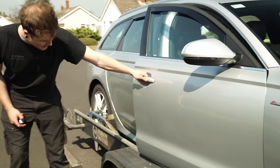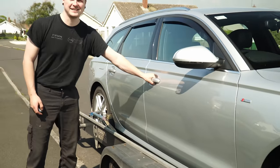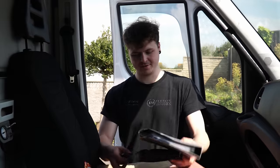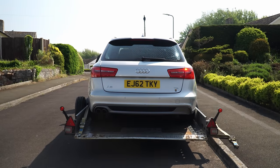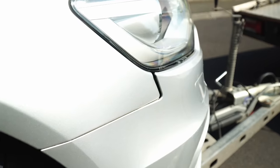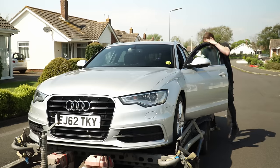Lovely, it's lovely. Only issue is you can't open the driver's door on the trailer, but you can open the passenger door. So, may have changed it now I'm out there. The other side, you can open it. I feel like what we paid for it is actually really good. It's got a few like that there, and then the driver's side light is a bit pushed out a bit.